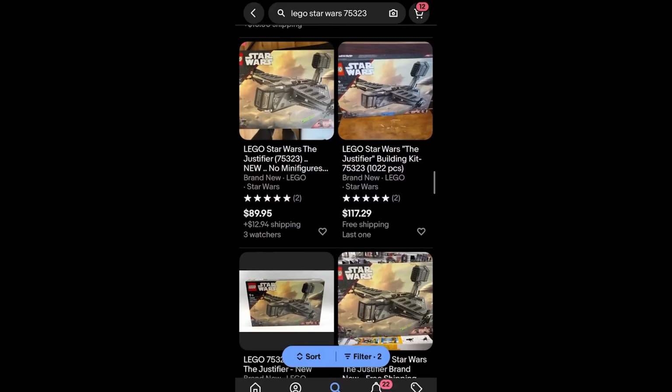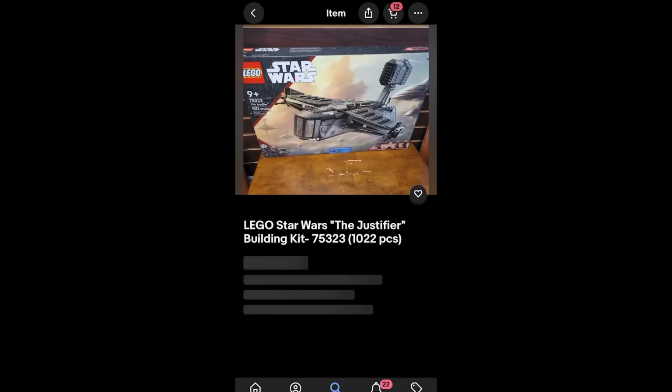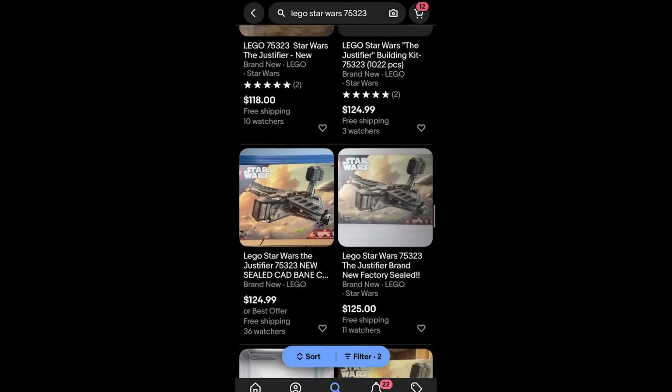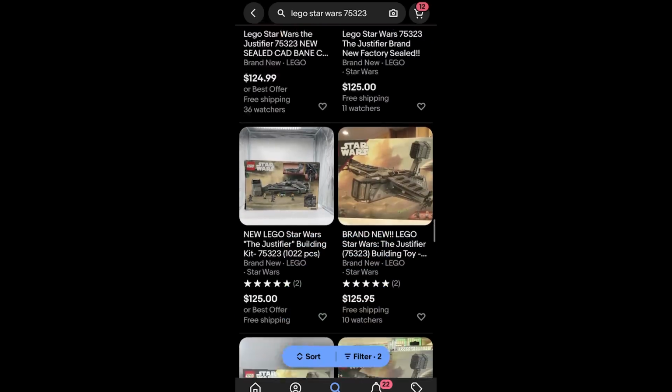You know, there's a lot of flack that Lego has taken for that price, justified or not. And so on the secondary market, people aren't going to be willing to pay $170 anyway because they already don't want to pay it at retail, so it starts to drive that price down. And so that's another reason that the Justifier has become so cheap.